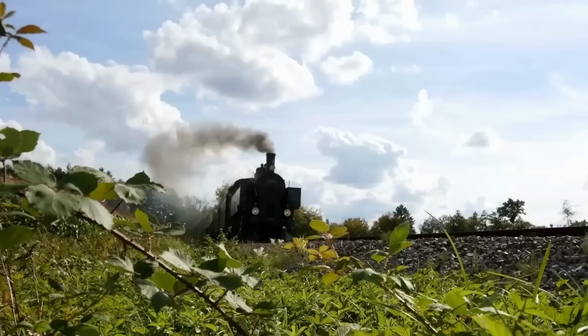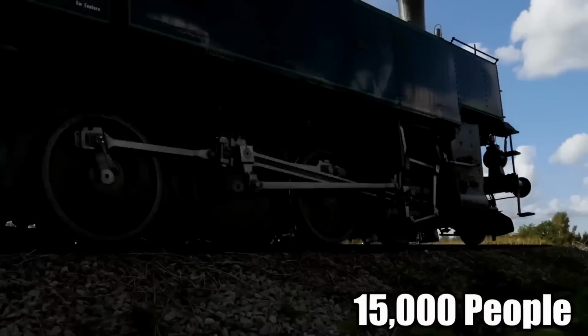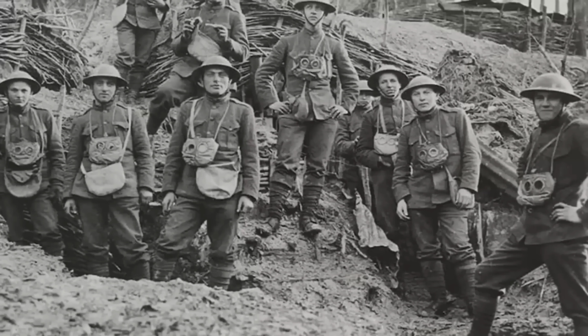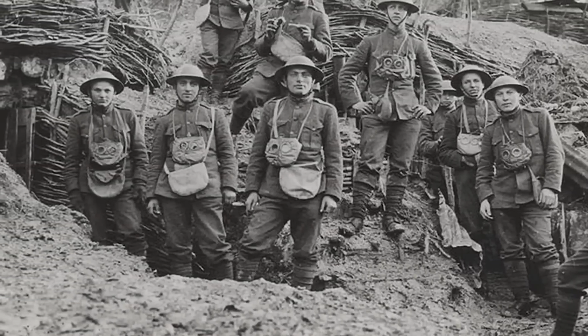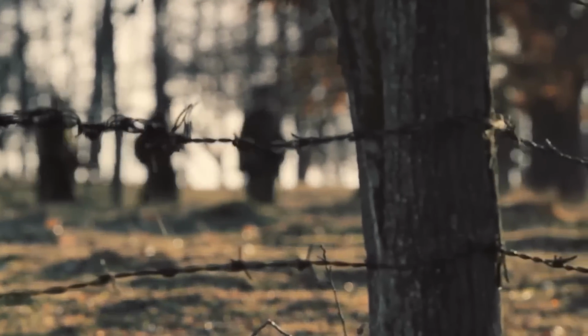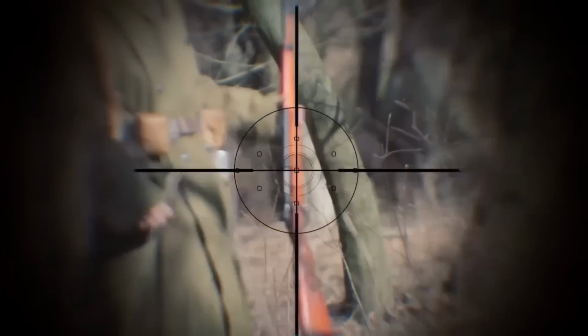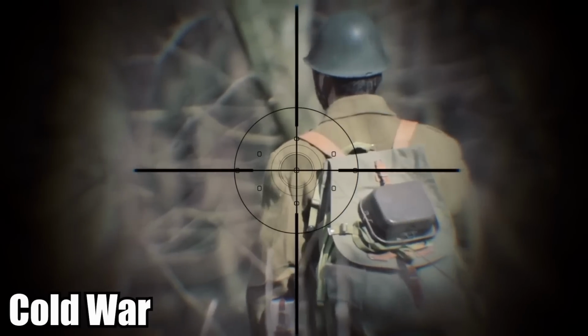In just a couple of months, Soviet forces used 92 trains to transport an estimated 15,000 people. These were the military specialists, the most brilliant engineers in Germany and their families. They were taken almost as captives and brought to various locations within the USSR. Many projects these scientists would start working on would carry over to the Cold War era of the following decades.